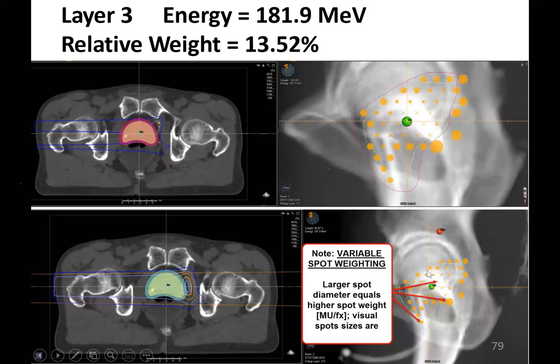But if you see on the right of the tumor in the 3D view, these spots also vary, okay? So large spot diameter equals higher spot weight, which is MU per fraction. So visual spot sizes are changing. Small spot means small weight and large spot means large weight, okay? It depends on how many MUs per fraction is delivered, okay?